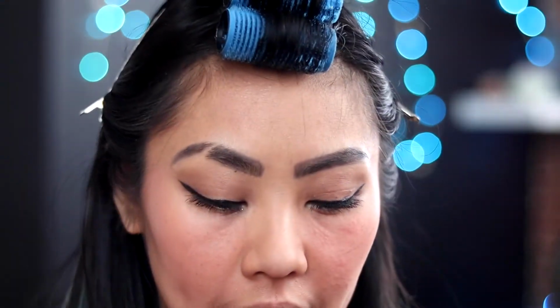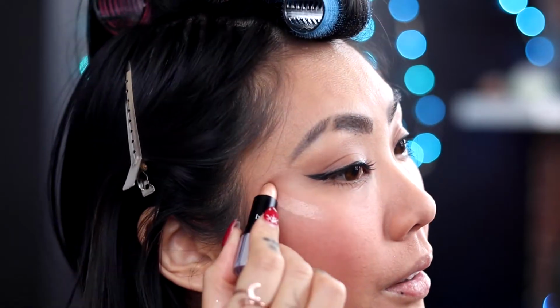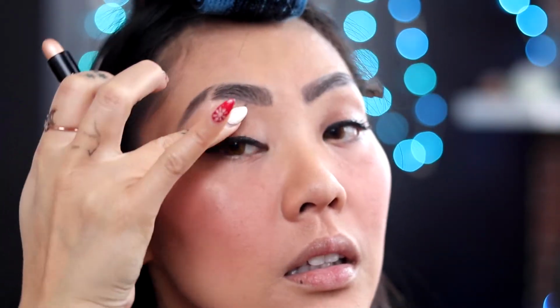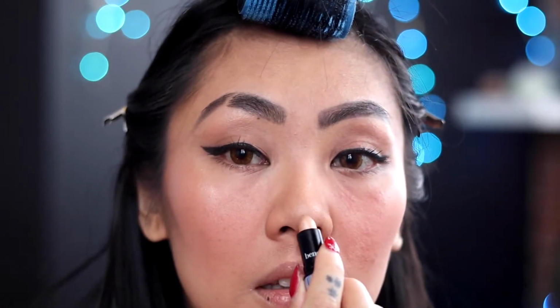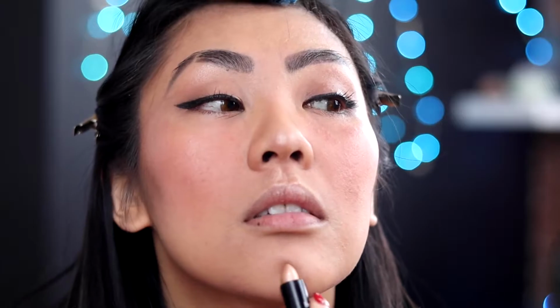Annoying. And then for highlight, I'm just using a Benefit highlighting stick. Again, another sample size one too. And I'll put that at the high points of my cheeks. Blend that out. I actually do under the brow bone as well. Big fan of that highlight there. Of course, down the nose. And on the tip area. Cupid's bow. And a little bit on the chin.